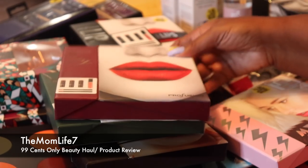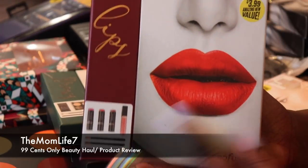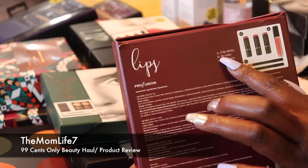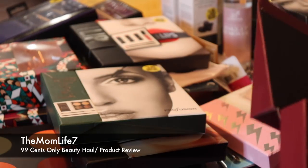Oh, this one is lips too. So it's different ones, you guys. This one is lips also. This was $3.99 as well. On the back, it says three lipsticks, lip color, and two lip liners. So that's what that one says. I guess that's what the other one has too.